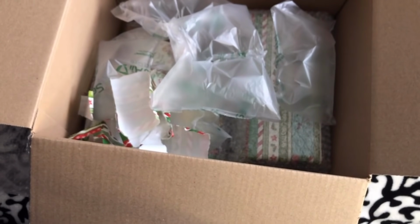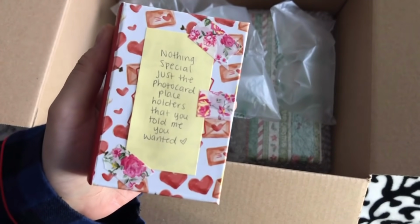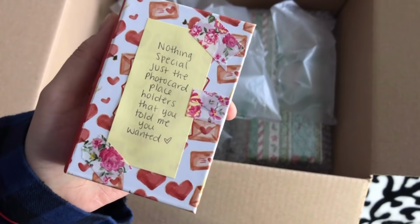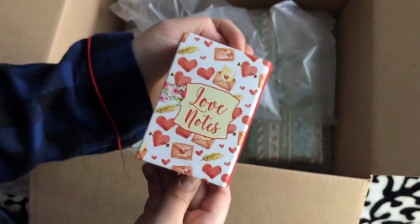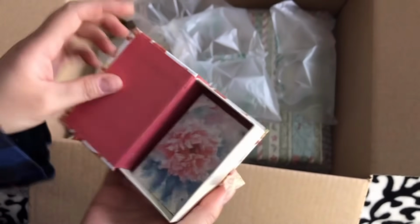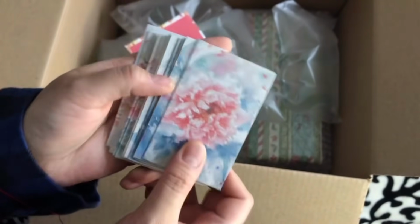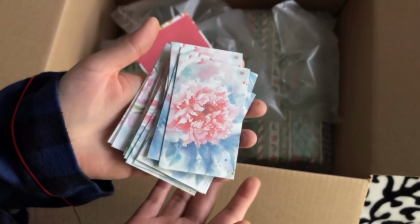Okay, I'm really gonna cry. Okay. Nothing special, just a photo card placeholder that you told me you wanted. Oh, what? Which one? Did I say something about that? But please, this is so cute. Wait, what? Oh! I remember now! Okay, yes. Oh my gosh. She still remembers? I totally forgot about it.